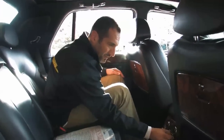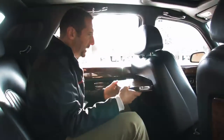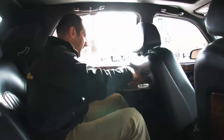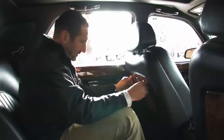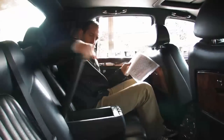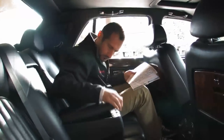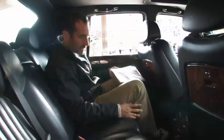This is just so cool. It's got the same organ vent pulls. This is beautiful here. Got the picnic table trays, if you want to be doing any reading. Very nice. Center console, with some more storage. And just beautiful back here, like the carpets and the leather. This is kind of cool because this is a power seat. Power reclining seat.